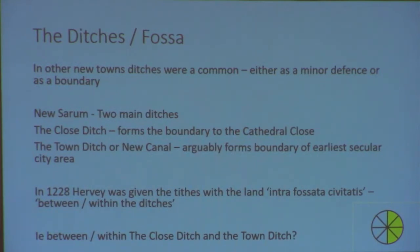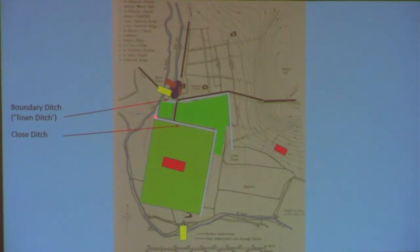area. And in 1228, Hervey, who was one of the canons of the cathedral, was given the tithes within the land, intra fossatis civitatis, between or within the ditches. So I think you can make a quite strong case that the ditches that were being referred to here were the Close ditch and the Town ditch. So here we have the Close ditch running around the Cathedral Close here, and here we have the Town ditch here. And I think that this area here, between those two areas, is where the tithes were given to Hervey.